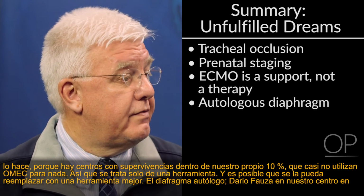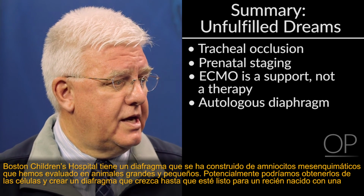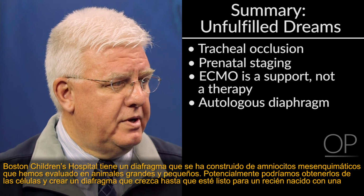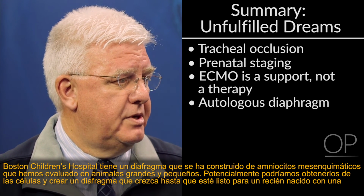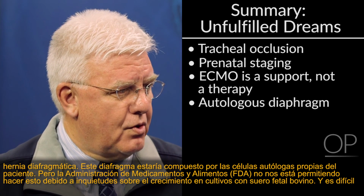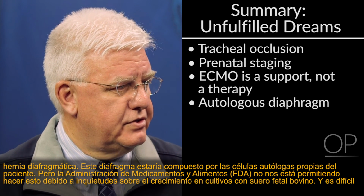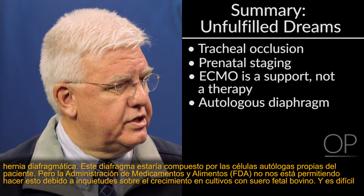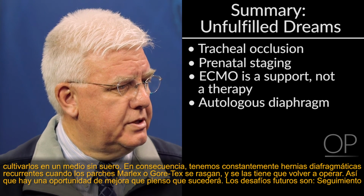The autologous diaphragm. Dario Fauza in our center has had a diaphragm constructed from mesenchymal amniocytes that we have done in small and large animals so that we could harvest them and have a diaphragm that grows ready for the newborn with diaphragmatic hernia of their own autologous cells. But the FDA is not letting us do it because of concerns about growth in cultures containing fetal calf serum, and it's difficult to grow them in serum-free media.